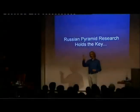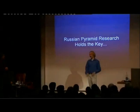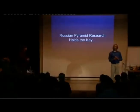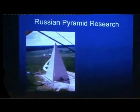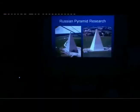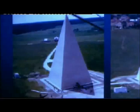We do have the proof because the Russians built pyramids, and there is amazing research that has been done from these pyramids. You can see how big the people are compared to this pyramid right here. It's built out of fiberglass and PVC pipe, and some very phenomenal energy effects happen inside. When the workman was trying to build the top, he would get sick, and they had to keep changing the workers. You can also put a battery up here and it will take on a massive electrical charge.